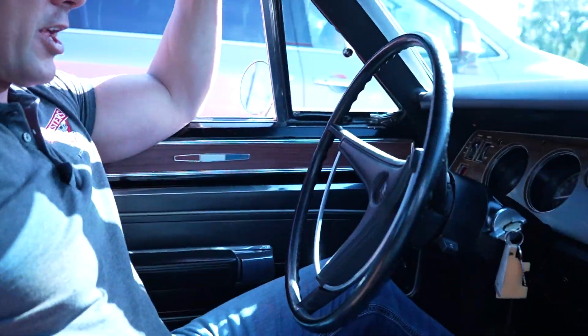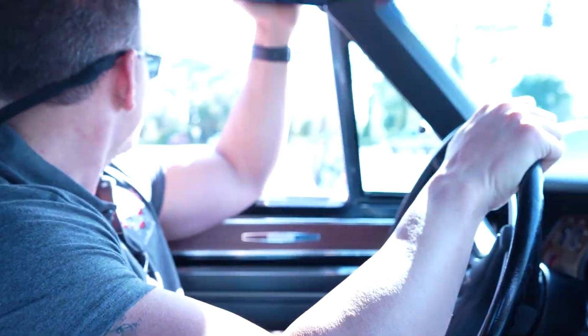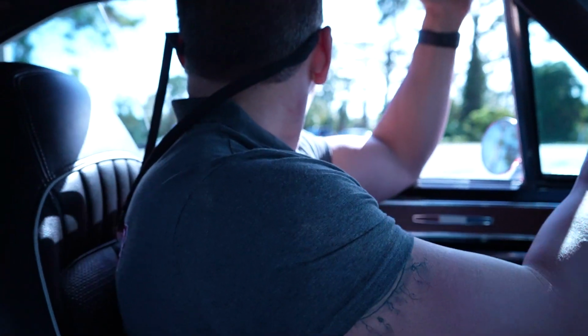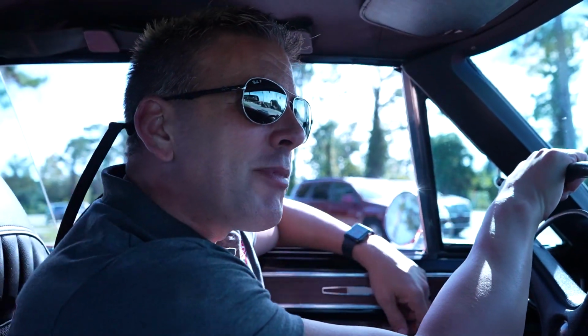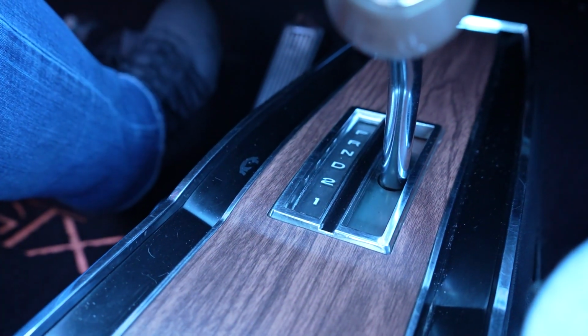Car stops real, look at that. You don't have to stand on a brake pedal. It stops nice and clean. Those snuck up on me. As you can see, we're idling real nice, not stalling out. Our temperature is about 170.